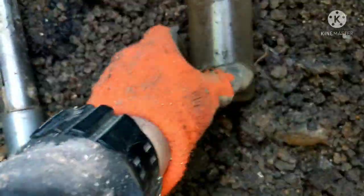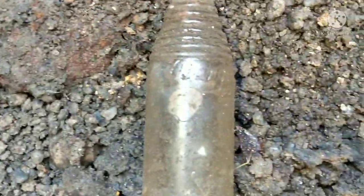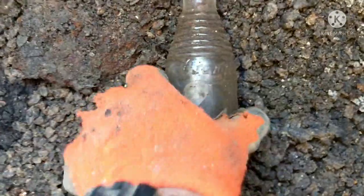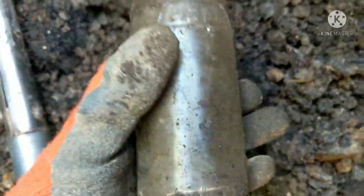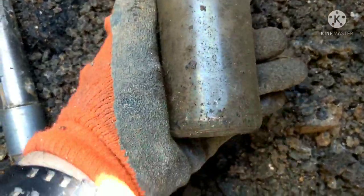It's got a huge flea bite on it right there, or whatever you call those things. But yeah, that's a different one. Never heard of that one. Cool. That's probably from the 20s, I would assume.